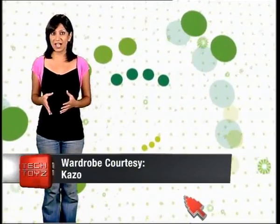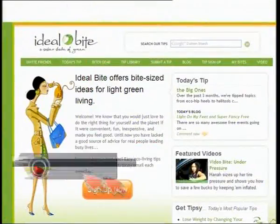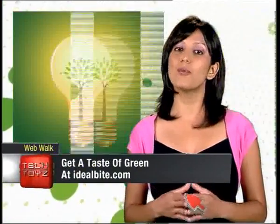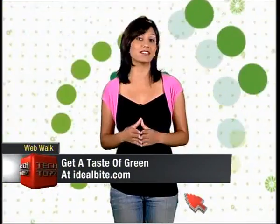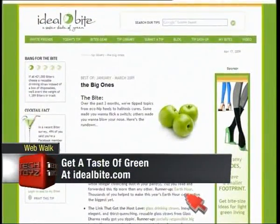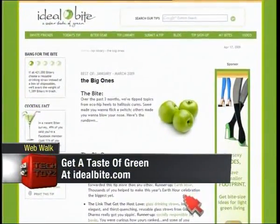Now, of course, with summer in full swing, trips to the beach and cold showers, it's easy to forget about melting glaciers. Yet global warming is a fact, as is the benefit of going green. And visiting idealbite.com is the simplest way you can start. It's geared towards people who want to make small green changes rather than embark on a global rally to save the earth.